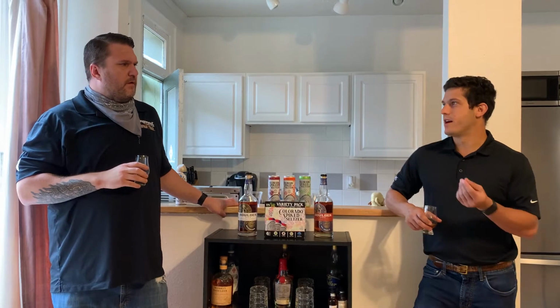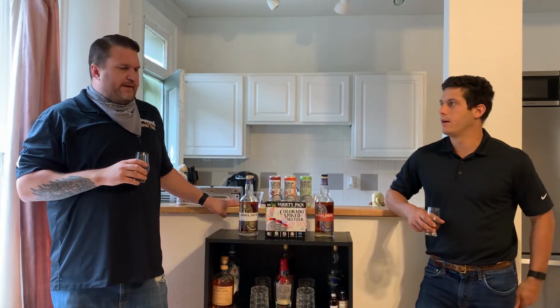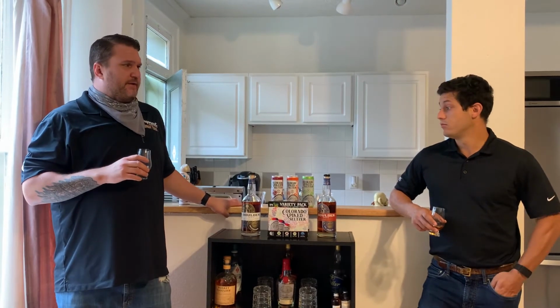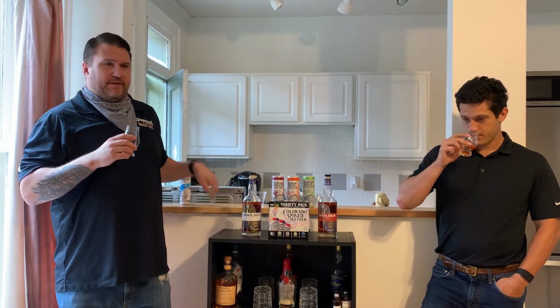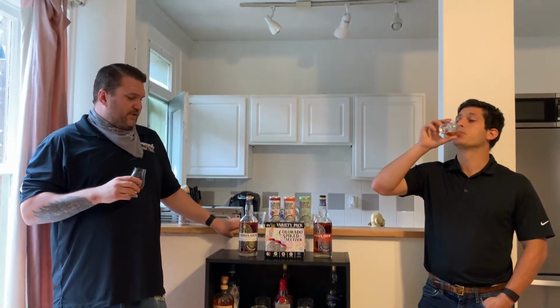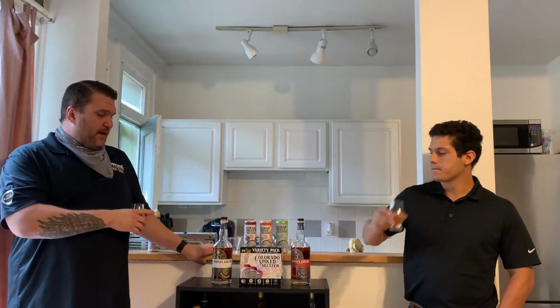Really smooth, easy drinking. Got a really nutty finish, almost. Very easy drinking too. I wouldn't have guessed this was 100 proof if you tasted me blind on it. No, yeah, definitely would have said 80. Yeah, very, very soft, but the flavor's big. I don't get any chest warming or anything. Yeah, absolutely. Just a very smooth bourbon.